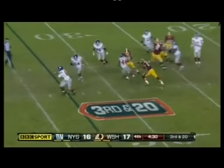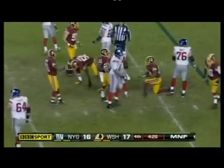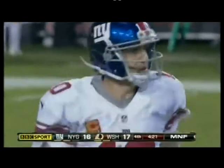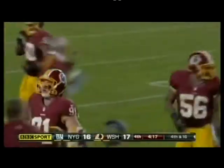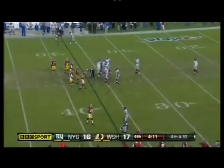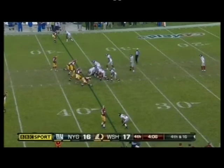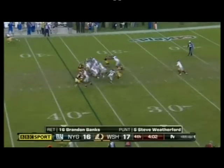3rd and a long way, and Eli will just get it to Bradshaw. How much can he get? Not much. Nice job by the former New York Giant, Barry Cofield. It's a middle screen. Good call in a long yardage situation, and number 96, Cofield, reads out of the charge. He gets an assist on the tackle. The punt returner, Brandon Banks, as I said earlier, has made some poor decisions. Here he cannot afford that with 4 minutes left, he has to secure the catch.